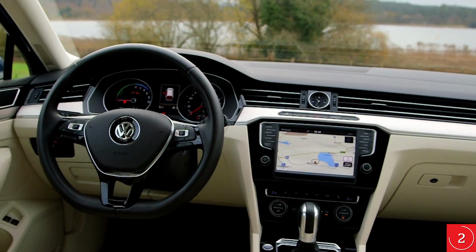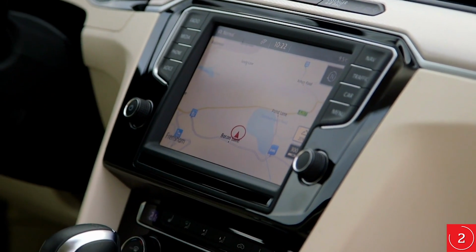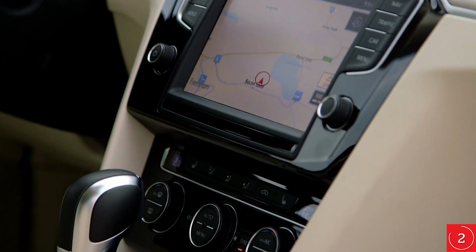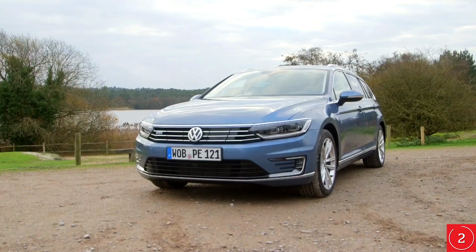Volkswagen's attention to fit and finish is in a class of its own against the premium manufacturers. There's a good variety of dense feeling materials and touches like air vents and an analog clock that make it look upmarket.